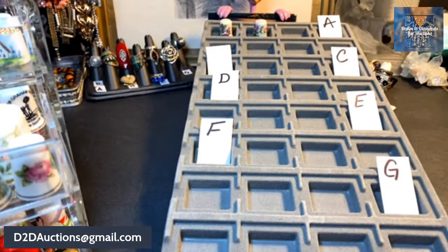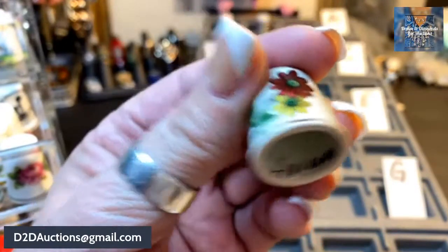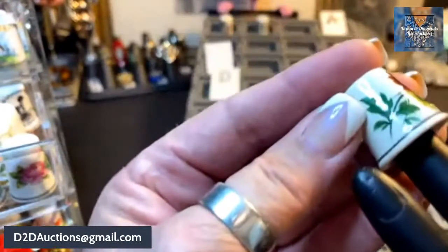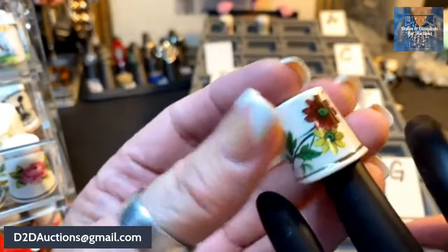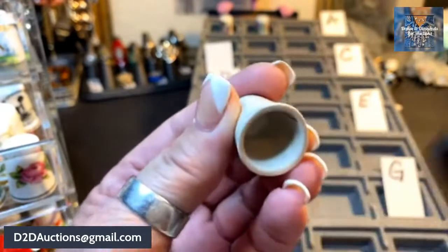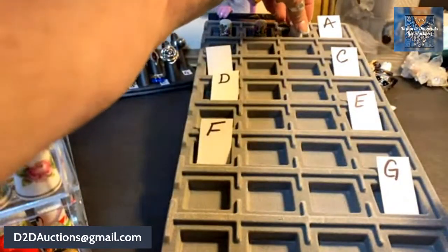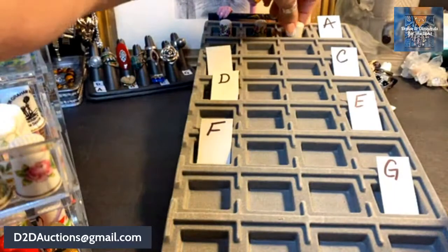A2. This one is signed. I have no idea what. Here's your mark. This is cute, cute little flowers. Again, signed. I just don't know what it says. We're going to put that on A3. Everything is $5. Buy it now.